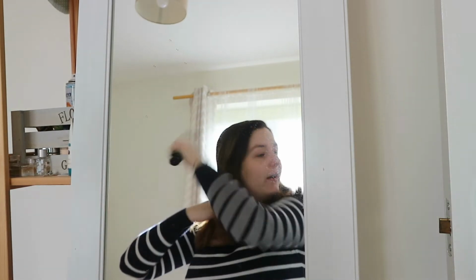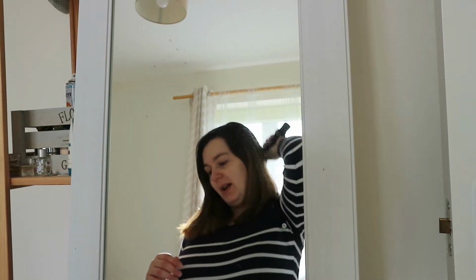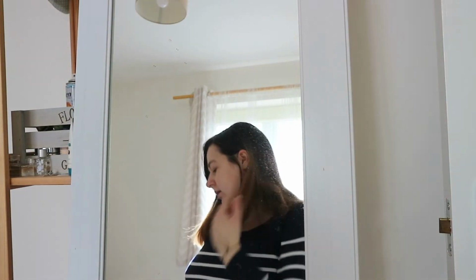Okay, so I was thinking about curling my hair, but it takes forever, so I think I might just give it a quick straighten. I normally just leave it completely, it dries naturally like it's done this morning. But for doing a proper video, I want to have it done a little bit properly, so I'm just going to straighten it a bit to get the frizz out of it, I think. So this is basically my, I don't know what you call it, my fancy makeup routine.